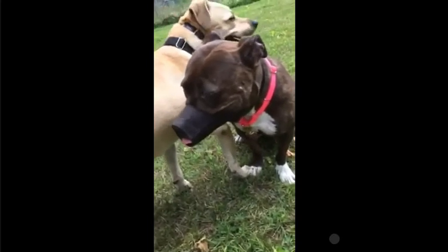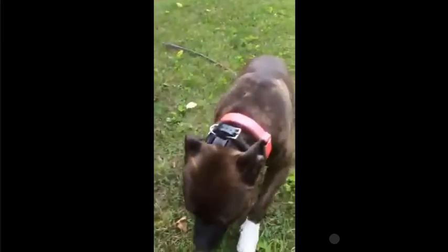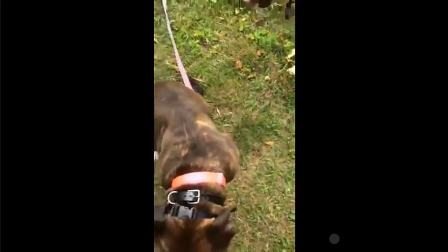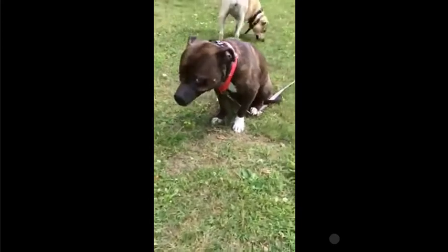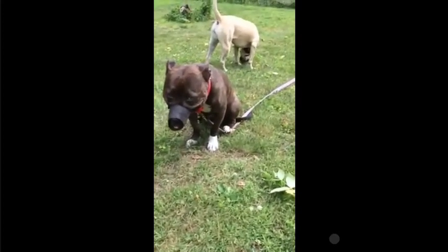Right there. The lip goes up. Hard to see through the muzzle, but the lip goes up. Once they start to show their teeth like that, that is going to be a bite. You can see that's coming. And that's her thing, is she'll lift her lip and she'll lift up one of her paws and then she'll strike.